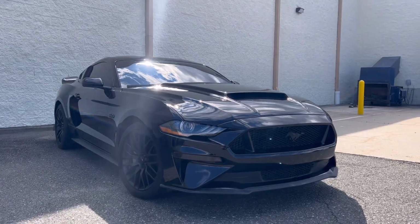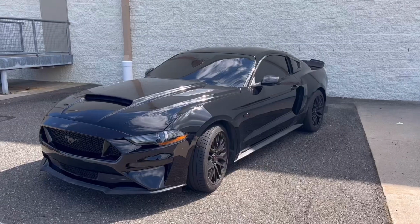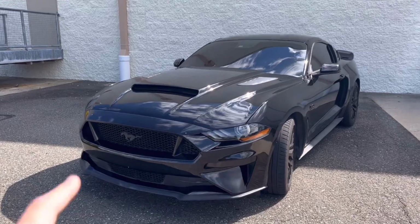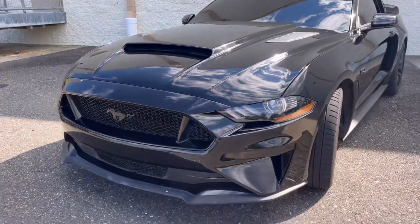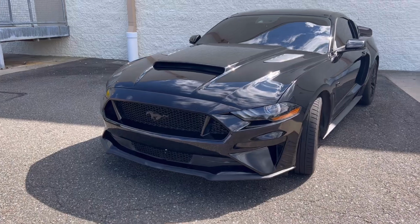Okay, so now let's go over the exterior of this 2018 Mustang GT. The new S550s have come out with such an aggressive look with all the curves and edges, and especially these headlights. It's got the 3 LEDs. A lot of people like the aftermarket ones with the one single line, but a lot of people also love just the stock headlights and how these look.